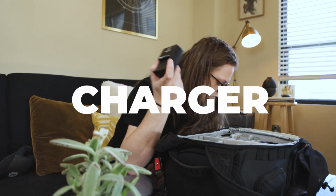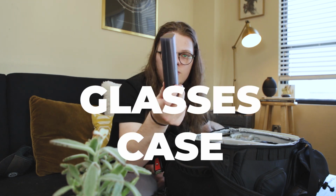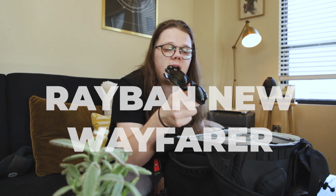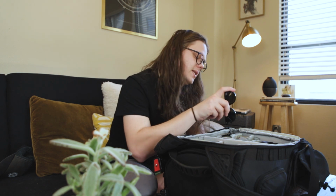So next up, we have a little slot for my charger. This charges all of my LPE6 camera batteries. And we have a case for my glasses, which I'm wearing right now. And last but not least, we have my sunglasses. These are the Ray-Ban New Wayfarer 55mm black with the green lenses.